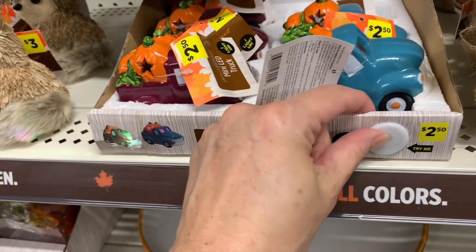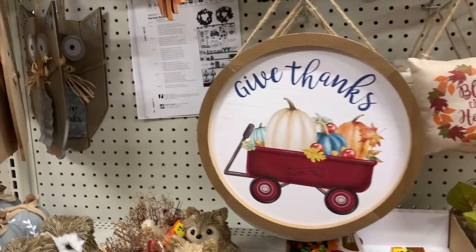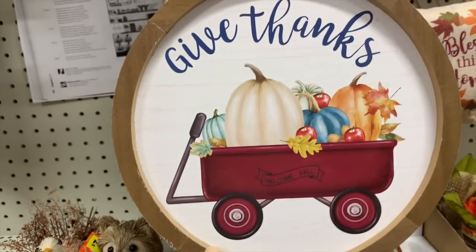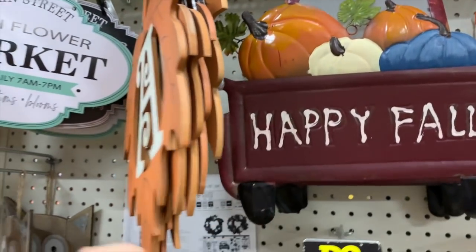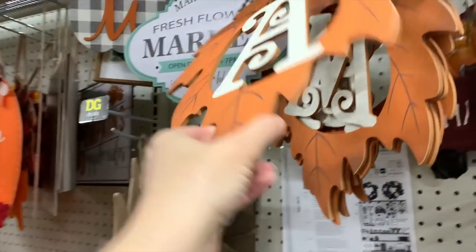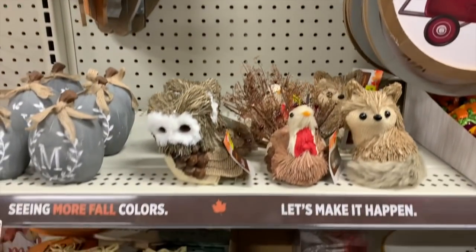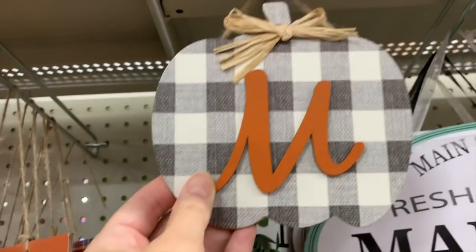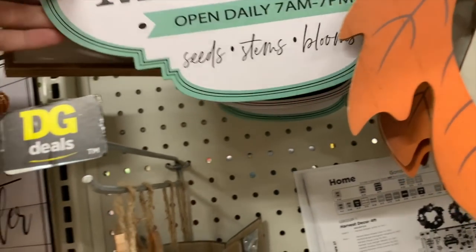Mini LED trucks for $2.50. Give thanks and blessed for $4. The metal, that's $4. Monogram leaves for $3.50. Again, look, you guys, buy one, get one half off. Aw, I love that. It's just $1. Fresh Flower Market, that's a cardboard for $1.